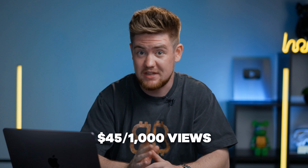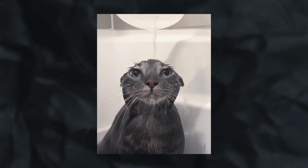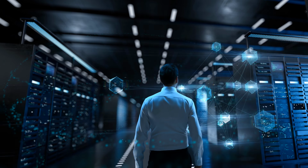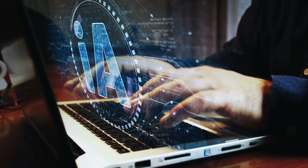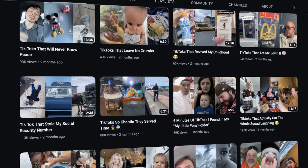YouTube pays approximately $45 per 1,000 views for such videos, whereas on the previous channel you could only earn around $1 per 1,000 views. The reason behind this is that AI companies heavily advertise on YouTube and are more interested in content related to AI, like on the AI Grid channel, rather than on channels like Monstro that cater to 8 to 10-year-old kids. The adult audience, which is more willing to invest in new technology, is the target audience for these companies.